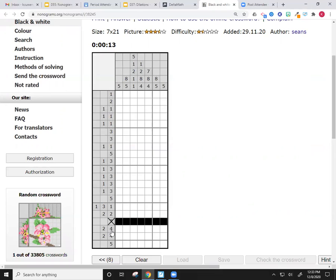Here 2 plus 4 is 6, a space in the middle would make 7. So that means I need 1, 2, and then 1, 2, 3, 4. Then the same thing here, I have 1, 2, and I'd have 1, 2, 3, 4. So now here's the nice thing, watch what it's gonna do. Give it a second. Okay, it fills in the X's for you, and it blocks everything off.